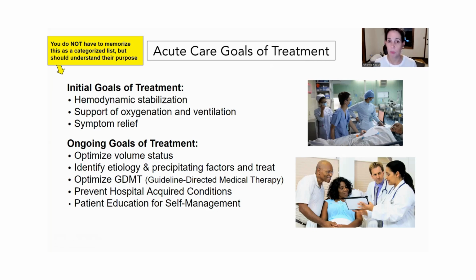Prevent hospital-acquired conditions as well, which are blood clots, pneumonia, other infections, things that you're at risk for when you're in the hospital, and patient education, support, and self-management. These are the goals of care for acute care when they're in the hospital.